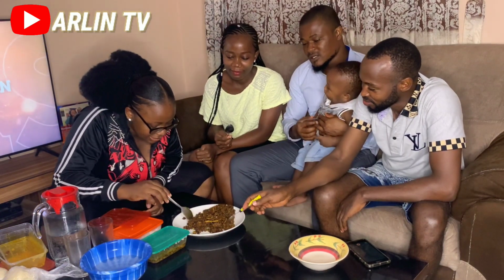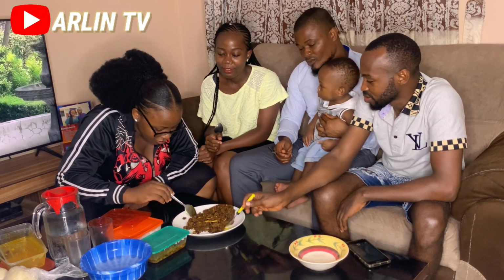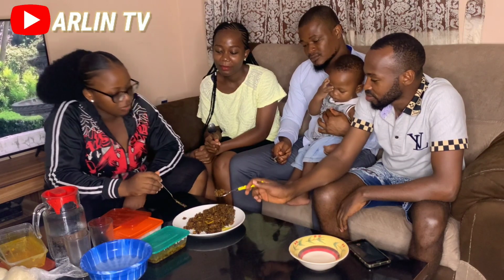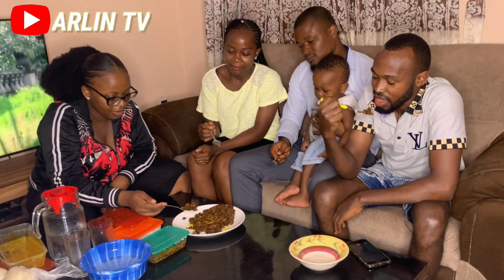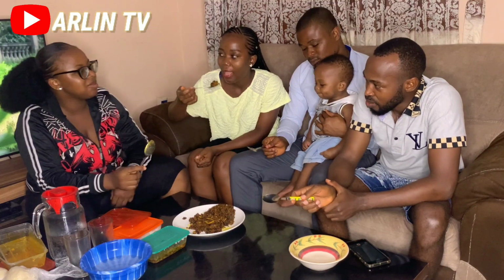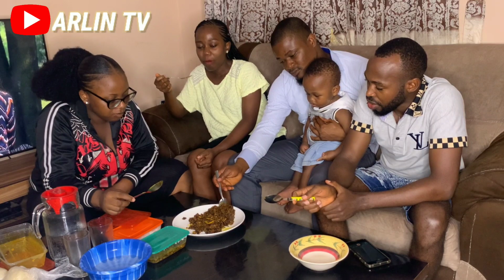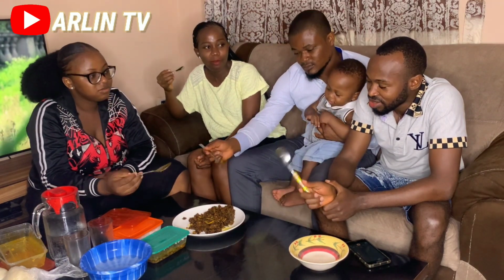So this black thing now is the akidi. Yes. And then the other one is achicha, made from dry cocoyam. Okay, let's see how it tastes. I have not tasted this thing before. Yes, it's your local beans. Well, it's nice, but I don't think it's something I would really go for. I still prefer Abacha.